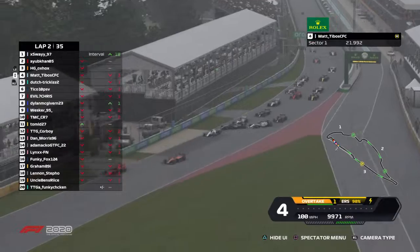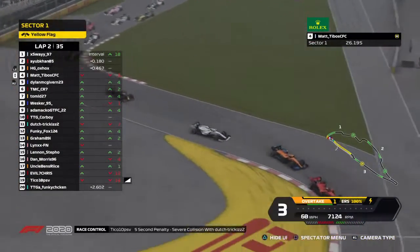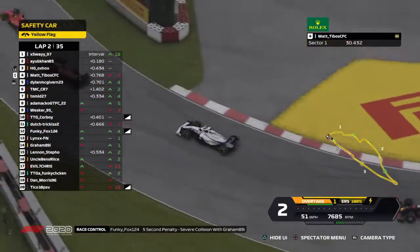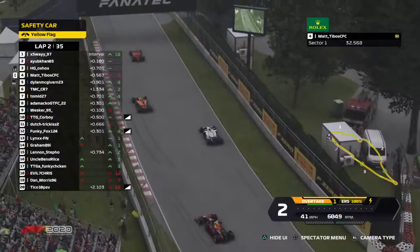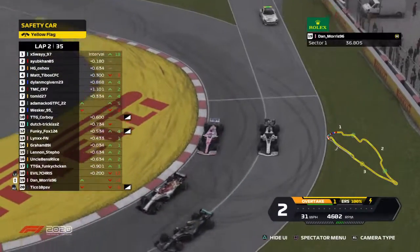Oh, big twitch. Oh, Dutch is caught. Oh, the contact. Oh! Dutch is off. Tico's involved. There's 3 or 4 cars in the background. Tico's got a penalty for that round. Oh, safety car. We've not even got off the line, and a safety car has been called.